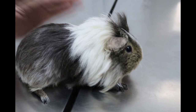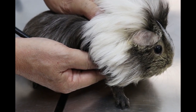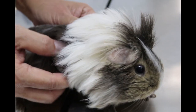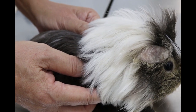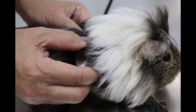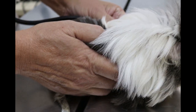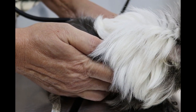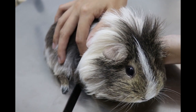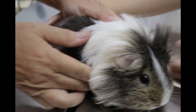Now a quick auscultation with the stethoscope. I can hear the cries. The heart rate is very fast. We need to differentiate between the lung sounds and the cries. There are some lung sounds, but they could be due to the fast breathing. The guinea pig is very uncomfortable when I press against the chest. More or less you can come to a diagnosis of traumatic injury to the chest.